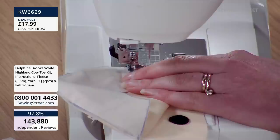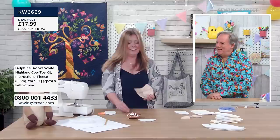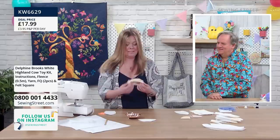Okay. Oh, one of his eyes has fallen off. Oh no, I saw something go, I thought it was a pin. No, it's a one-eyed cow now. Okay, that's fine. Oh dear, I can fix him. I'll put him on again. There we are. So then you turn it the right way.